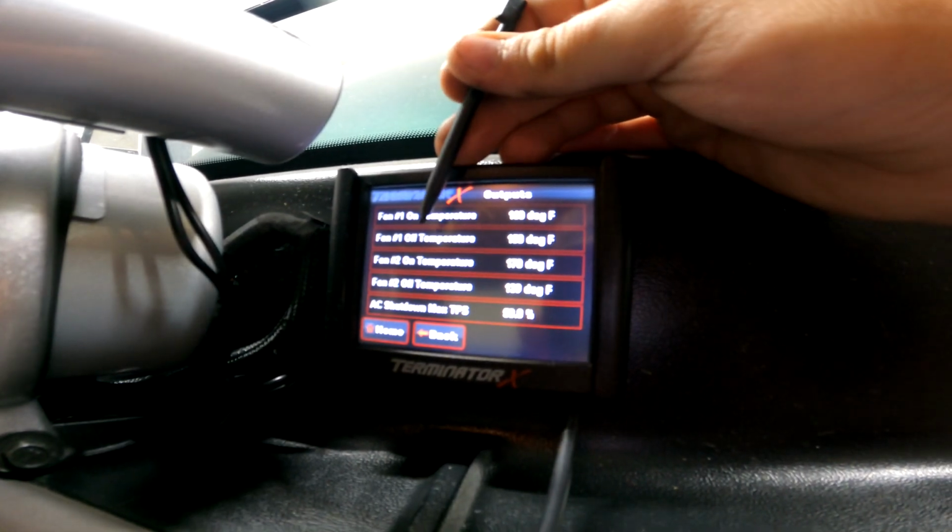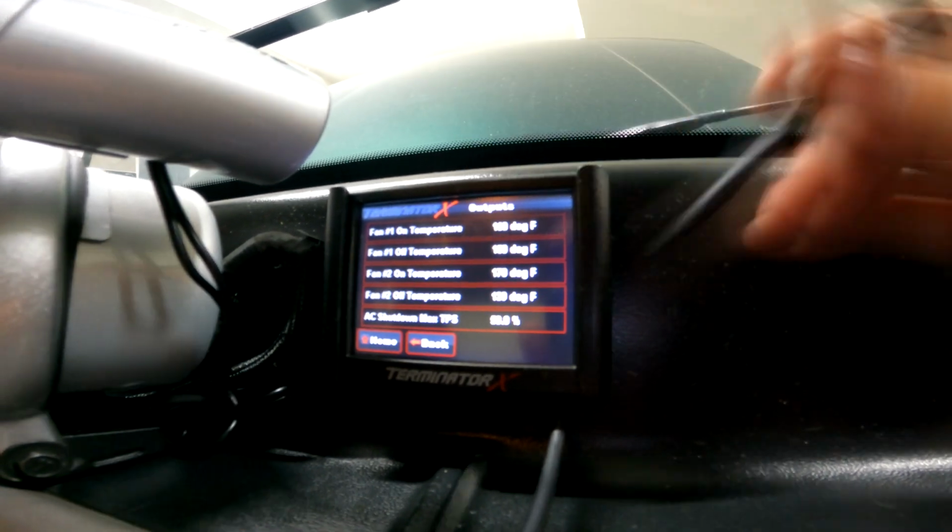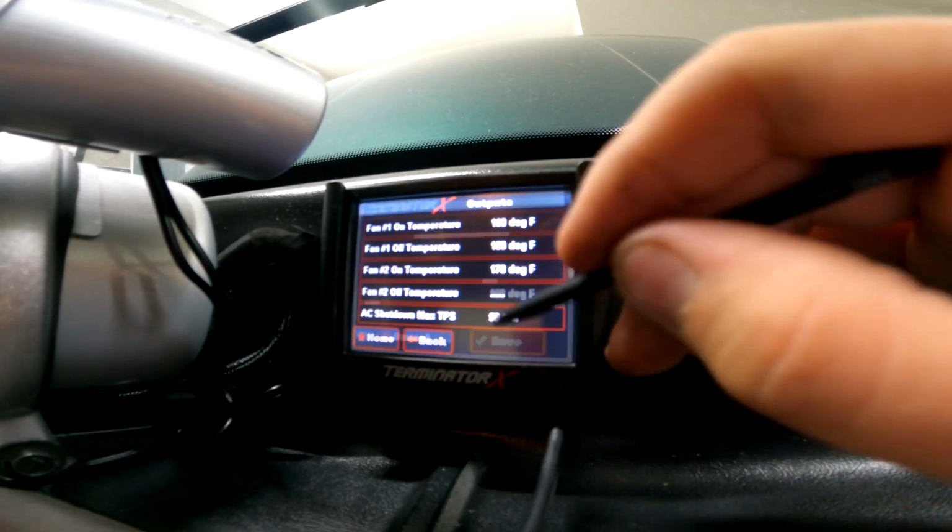So we've got fan 1 temperature, fan 1 on and fan 1 off. So we want it to turn on at 160, I want it to go off at 150. Fan 2 I want to come on at 170, and I want it to go off at 139. That is very wrong. Let's say 160. Yeah, that way they don't box each other.